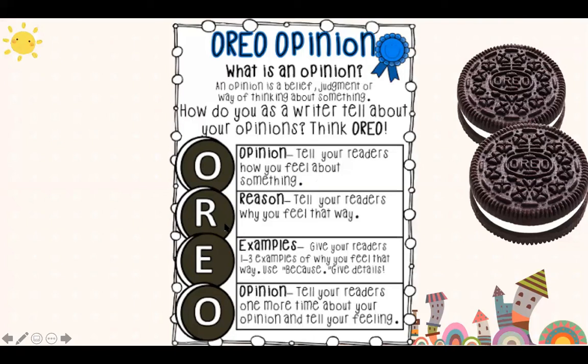Next, you give them reasons. Tell your readers why you feel that way. I don't just want one reason, I want at least 3 reasons. Then you give examples. Give your readers 1 to 3 examples of why you feel that way. Make sure you use the word because and give lots of details. Then you conclude by giving your opinion one more time. You conclude your paragraph by explaining your opinion and why you feel that way.